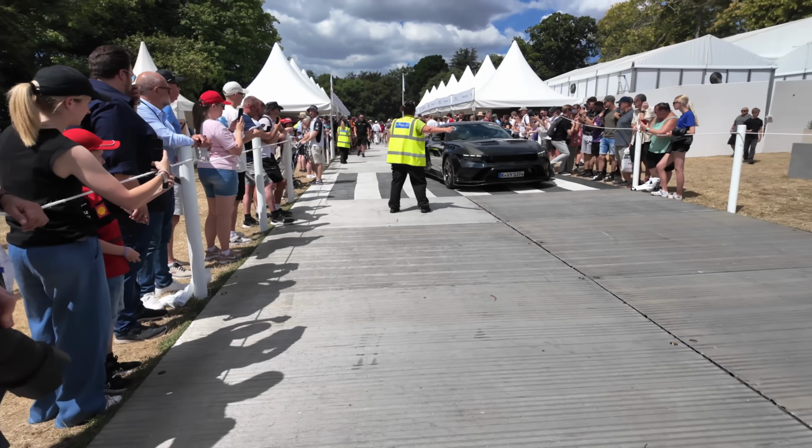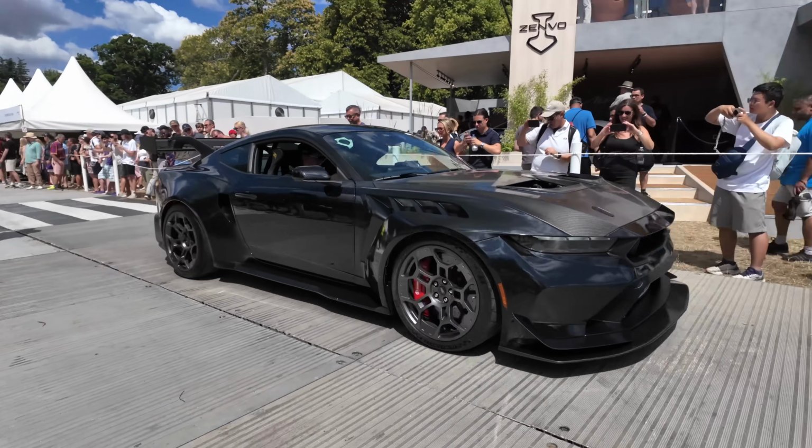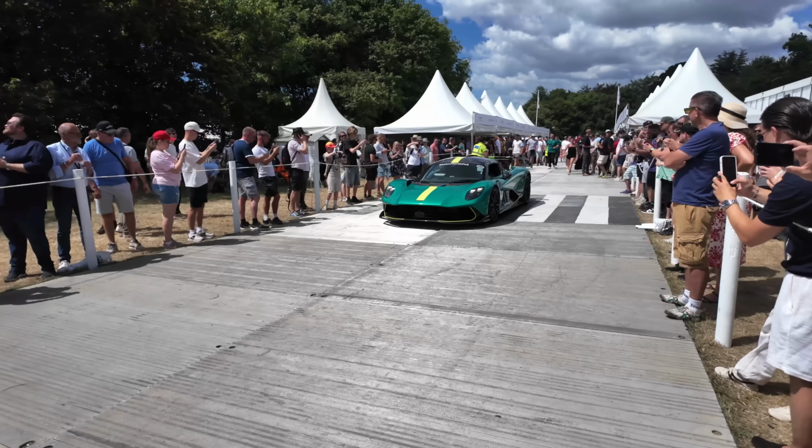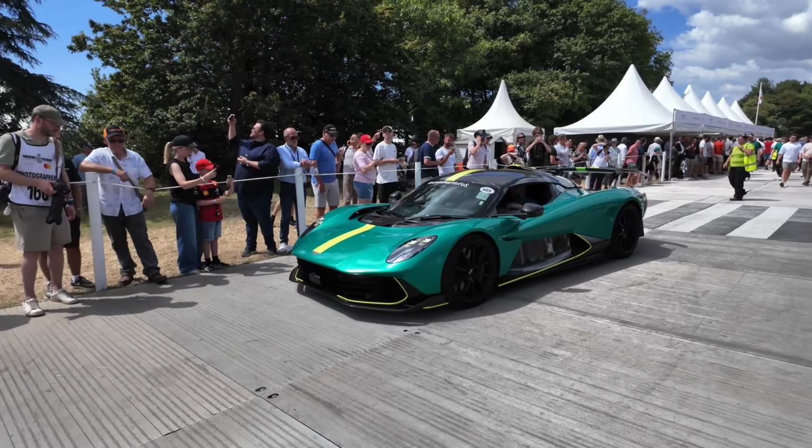I haven't seen the GTD in black yet. That looks menacing. Oh, that's a ride along I'm jealous of. Oh, wow. Baby Valkyrie, the Aston Martin Valhalla pulling through.